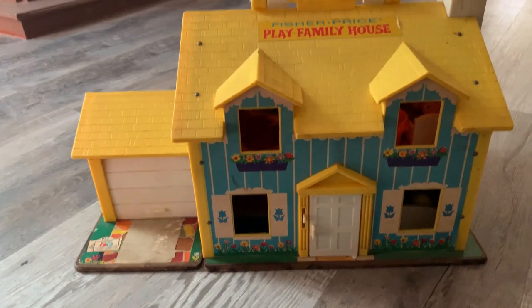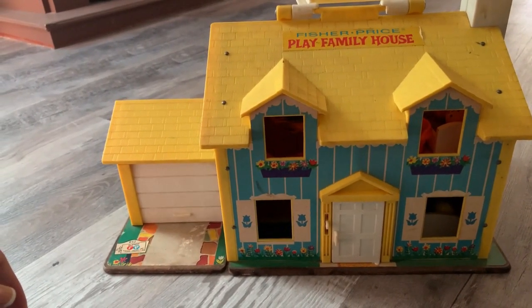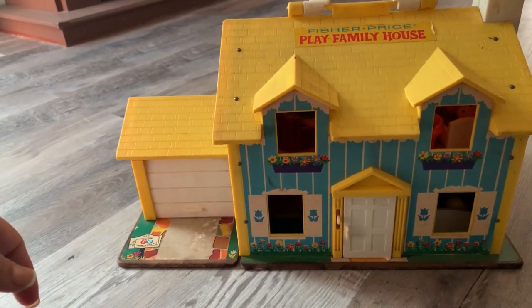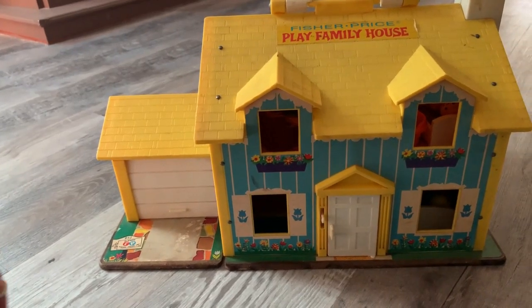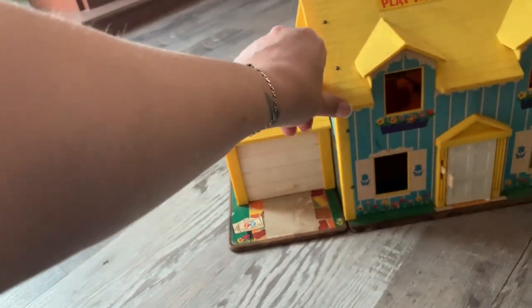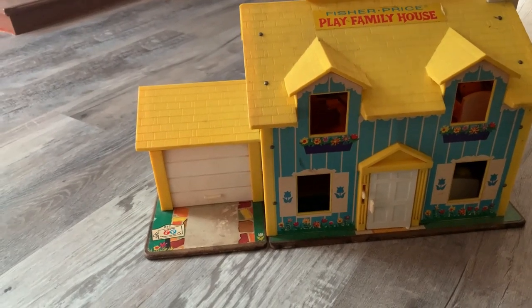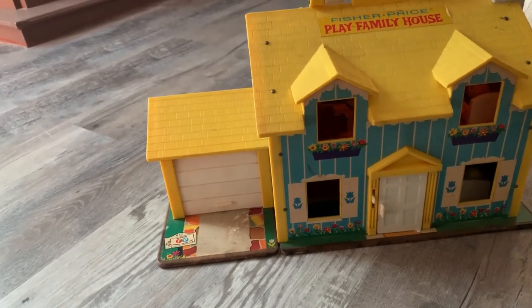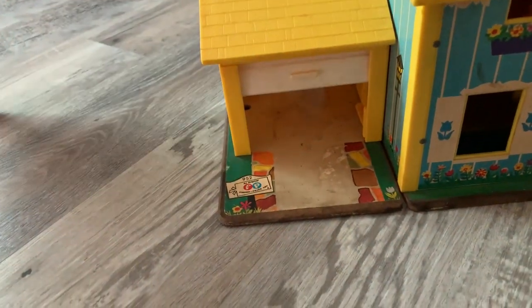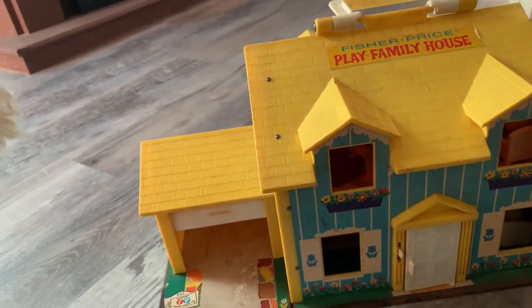This is why I love vintage, because it just reminds you of things that you played with when you were a kid. It just reminds you of a happy time, a simpler time, just being a kid. And I remember having this exact playhouse, though it's probably early 80s, I'm guessing, maybe even late 70s, but I had this exact playhouse. Just a little garage door. Yeah, the doorbell. How funny is that?